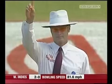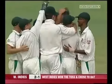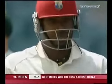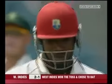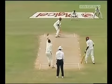Appeal for a catch at the wicket and gone. So Chris Gayle goes in the first over for a duck. He's under pressure. Gayle failed twice in Trinidad, and now the outside edge is found, just pushing at it. Ball angled across him and taken by Boucher, and the West Indies have lost their first wicket with only 2 on the board. Great start from Andre Nel.